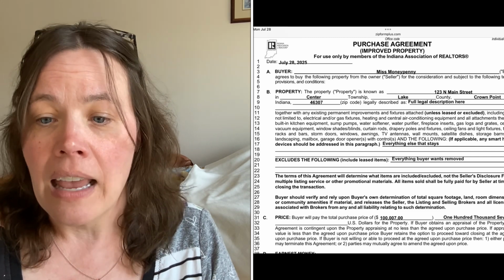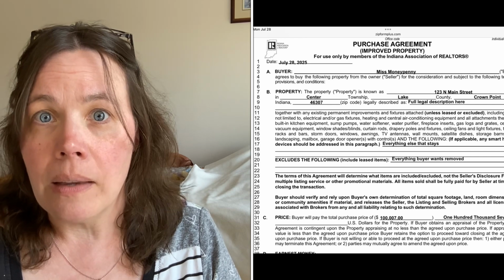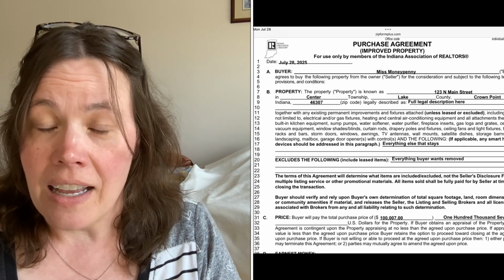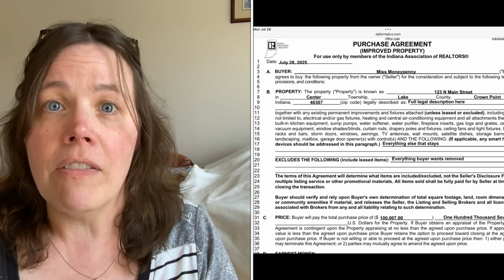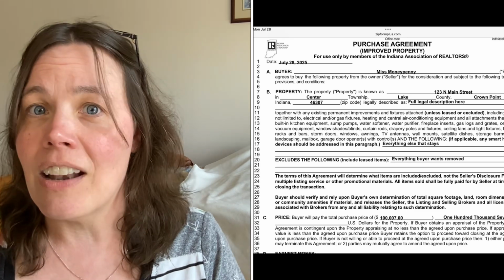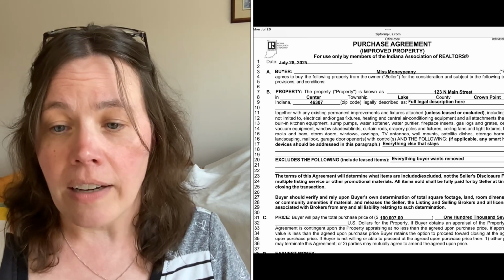On to this. The purchase agreement is one of the most common forms. It is supplied, we realtors all use it in Indiana. If you are an Indiana Association of Realtors member, you have access to this contract. And the benefit of everybody using the same form is that everybody knows what everything means. And although most of us are not attorneys, attorneys write this contract.